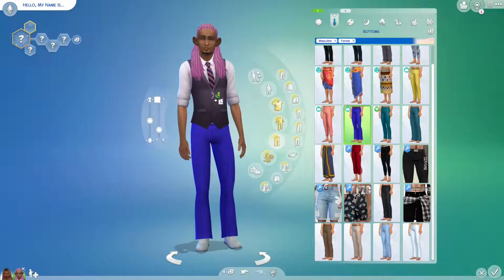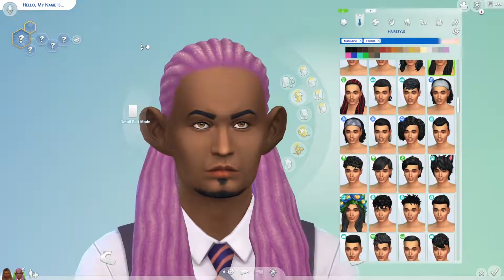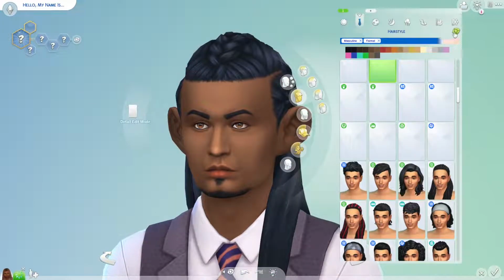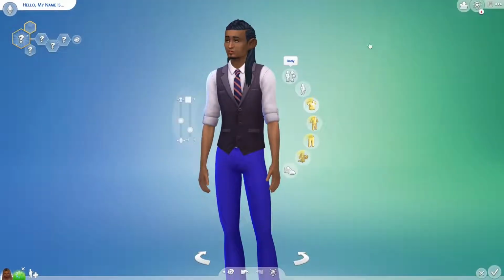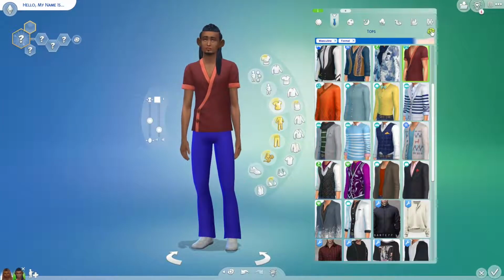How that saying goes. Okay, let's go ahead and take whatever that is off. I think it's a female thing. I don't know what's on the males, but who knows. 1, 2, 3. Okay, nice long luscious hair. 1, 2, 3. I mean, he's not a bad looking sim. His ears are just a little bit big.